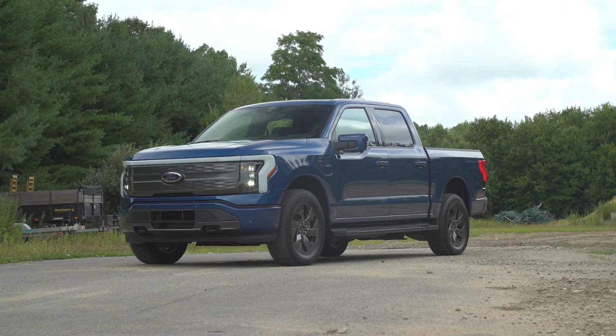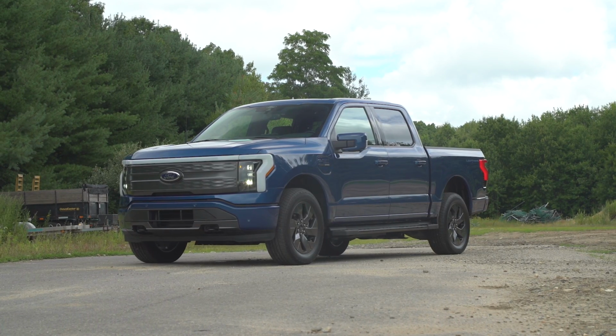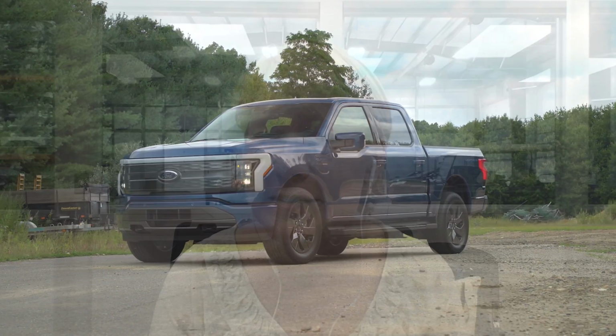We are talking about finally our first impressions of the Ford F-150 Lightning, one of a series of fully electric pickup trucks that we're getting our first hands on. Could be game changers, certainly for the EV market and the truck market if they all take off.